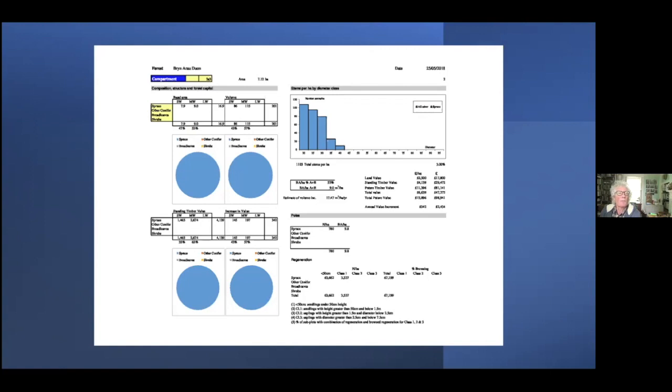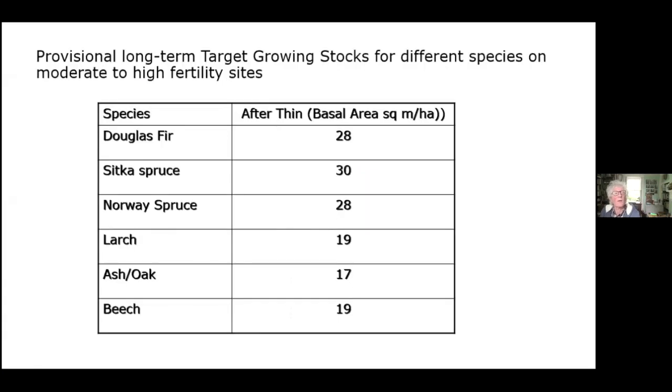So this just shows you the stand which I claim to be problematic. You can see that there are a lot of very small diameter trees in it. Whereas this here is quite a different stand, and you can see that the DBHs come out much further and there are fewer smaller trees, and there's a different distribution of size classes in there. So the inventory is incredibly useful. It allows you to actually look at these things in great detail and then to come up with prescriptions for how to manage.